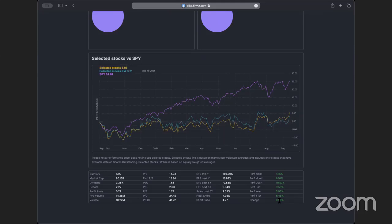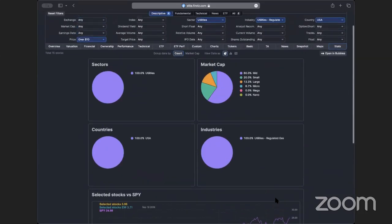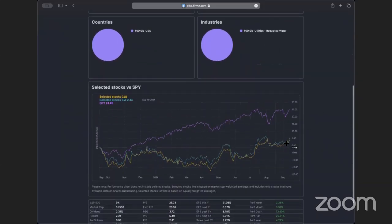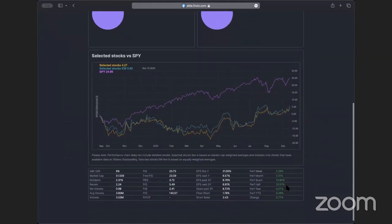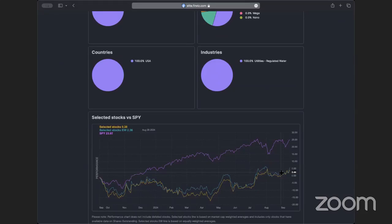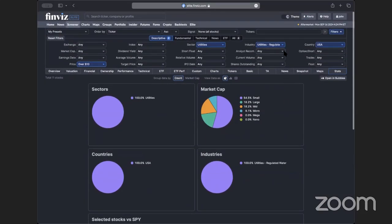Performance for the quarter, 11%, year to date, 6%. Like I said, not sexy, but certainly some opportunities. There are more stocks here, 15 stocks, so plenty to choose from in the gas sector and 11 stocks in the water. Water doing a little bit better. You can see this medium-term trend over the last near 6 months is higher. Half year up 20.5%. So somebody's buying water, and water is recession-proof. So that's why I would say this is an area where I might want to look at exposure.